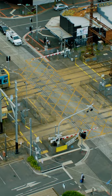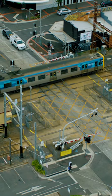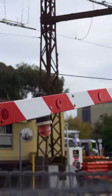Normally at a level crossing, the boom gates are approach activated. As a train is making its way towards the level crossing, it automatically activates the traffic signals to stop cars.